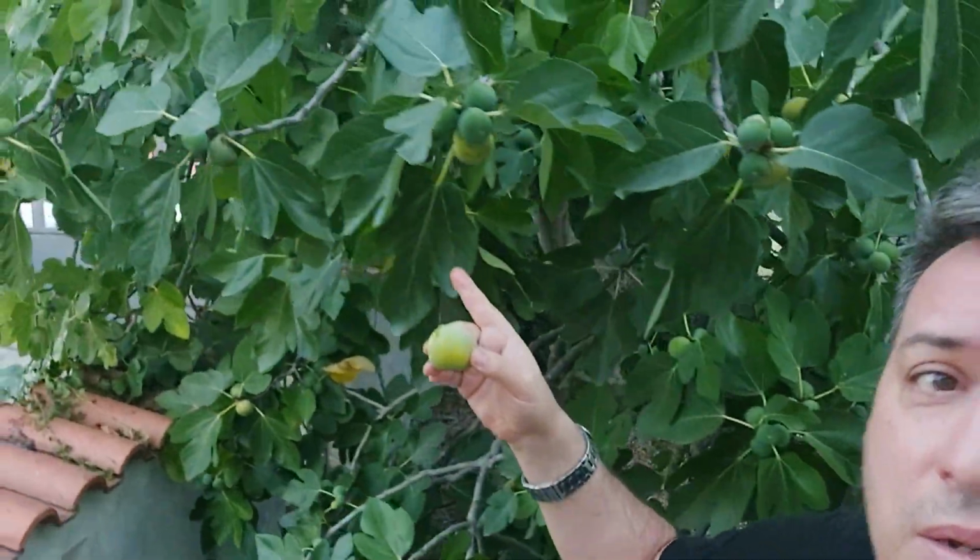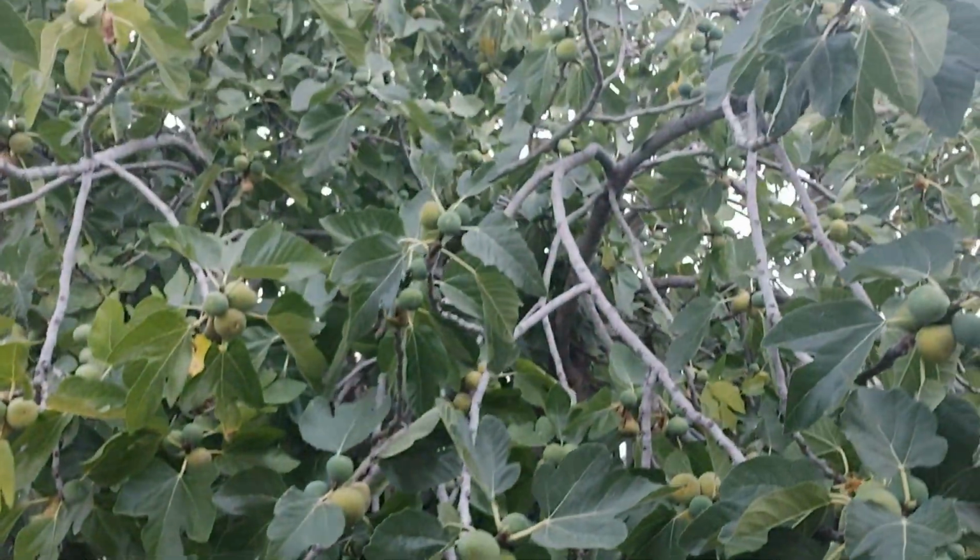And it's early in the morning because you don't want to pick figs while it's hot, otherwise you're going to get stomach aches. So it's really early in the morning. Got so many figs here. Look at this tree, it's fantastic.